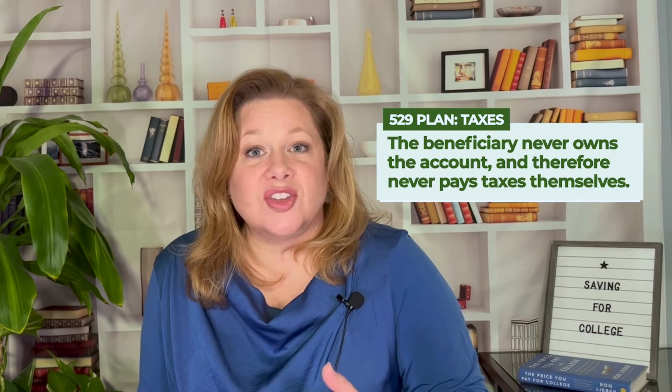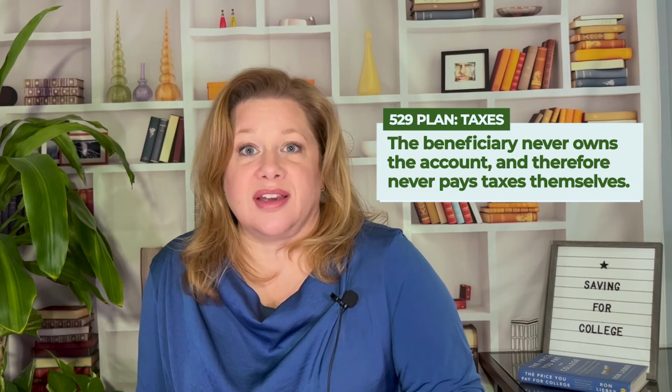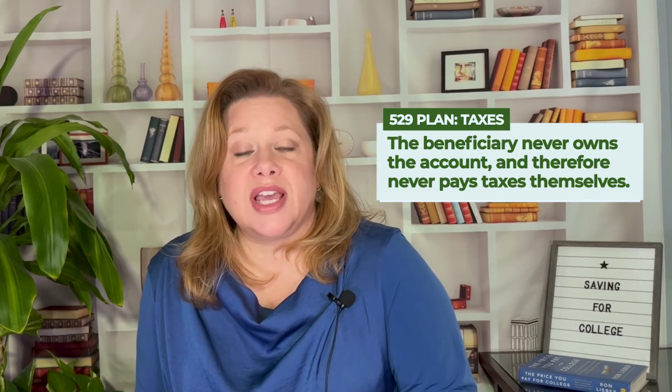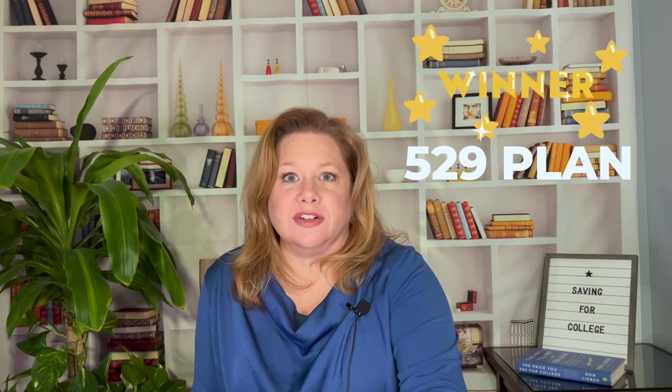Once the minor reaches the age of majority, the taxes will be at their current tax bracket rate. On a 529 plan, again, as long as they're used for qualified educational expenses, there are no taxes. They are free from federal taxes, and you even get a state tax deduction in some states when you put it in. So the taxes are very different, and if these are going to be used for education, 529 is going to be a favorable choice here.